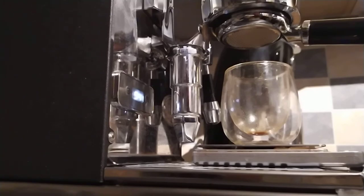I had this as an Americano as well. I've had a few Americanos actually. The 150 gram bag is certainly not going to last long with me. I would say the Americano was absolutely delicious in this as well. I don't really have a preference between the espresso and the Americano.